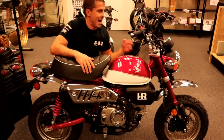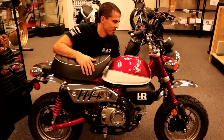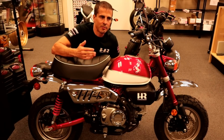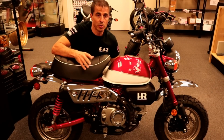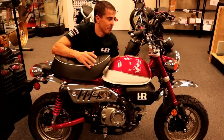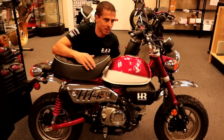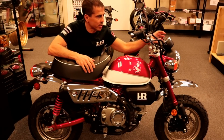So basically, coming back, the steering feels about the same. The rake and trail is very similar. Obviously, the weight of it's very similar. But the biggest thing, again, after riding it, is I would say the GROM is a little sportier version. This one's more cruiser, comfortable. By no means is this a slouch, and by no means is the GROM a sport bike, but just comparing them apples to apples.